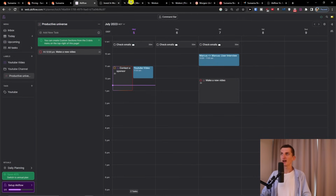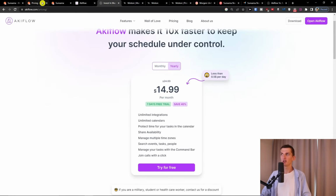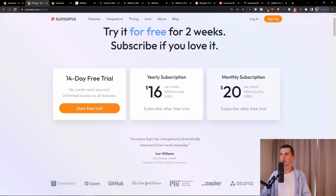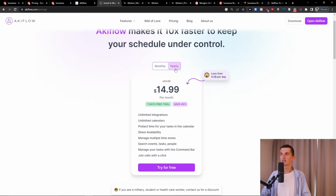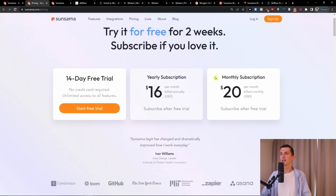Now, when I go further, when I compare the pricing plans, let's go for the yearly. So yearly, it's $16 per month annually. And then here it's $15. So it's a little bit cheaper. But monthly is $25 with Akiflow and $20 only with Sunsama. So that's a big difference.